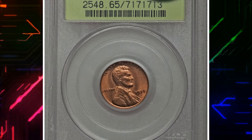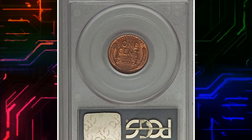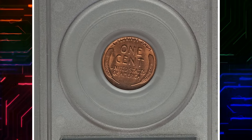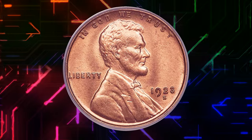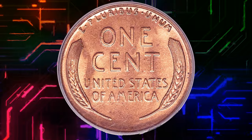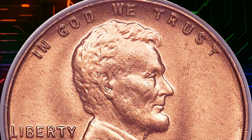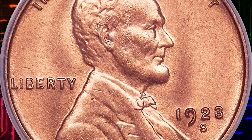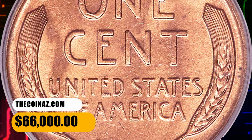Number 4. 1923 S Lincoln cent in MS-65 red condition. Most red 1923 S cents grade only MS-63 or MS-64. Gems are rare. The strike is sharp, and eye appeal is outstanding for the issue. Remarkably clean, satiny surfaces display uniform copper red luster and no carbon spotting. Even a 10x loupe fails to unearth obtrusive imperfections. It was sold for $66,000.